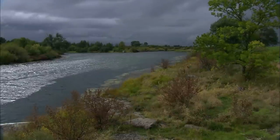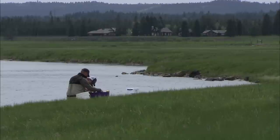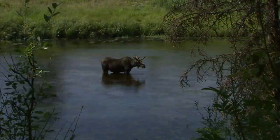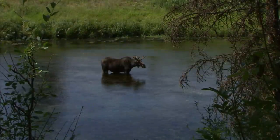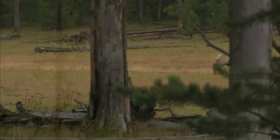The Henry's Fork delivers in any season, and those helping Henrys know that their efforts are working in this watershed. I love being up here. I wouldn't want to live anywhere else.